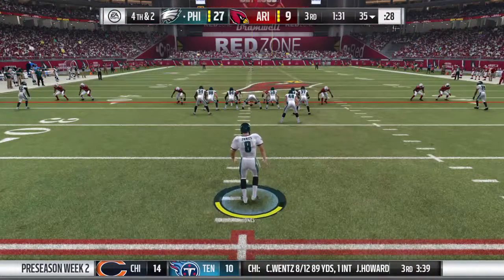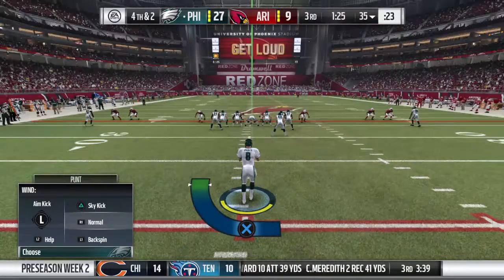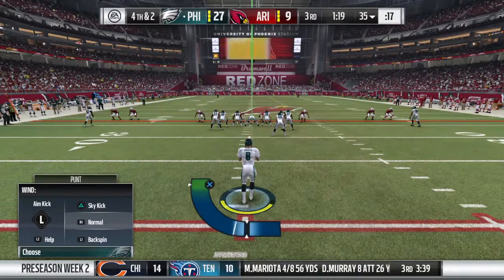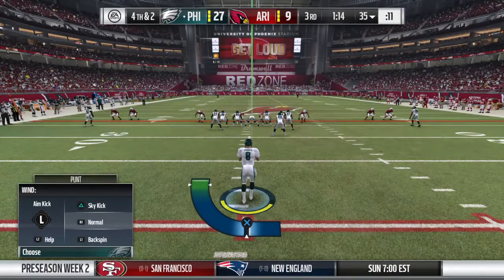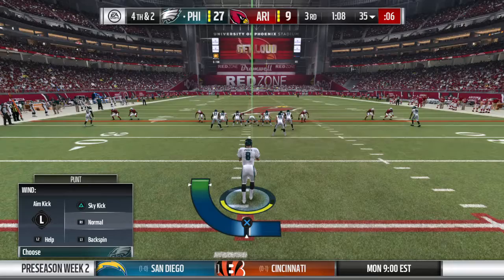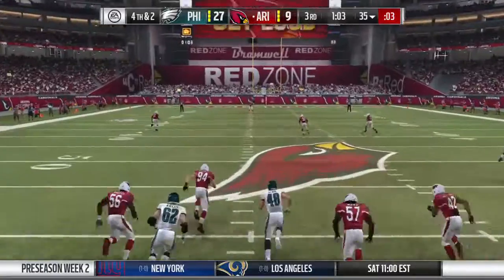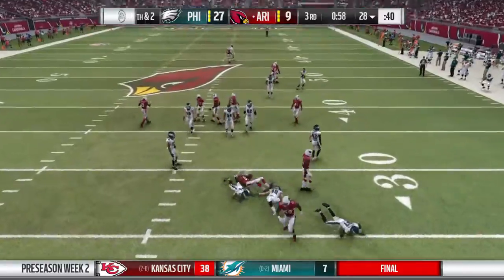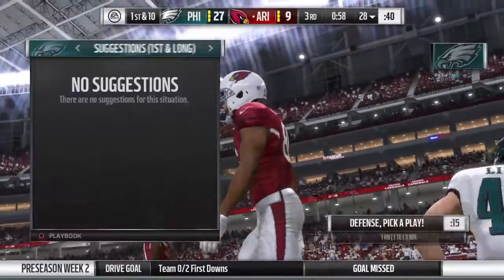Here's Donnie Jones now, as he'll kick it away for the 2nd time. They'll need to get the play off quickly. His first punt, 48 yards. This one looks equally as good. This is taken at about the 14. Nice job bringing that one back. 14 on the return. And possession will switch hands, 1st and 10.